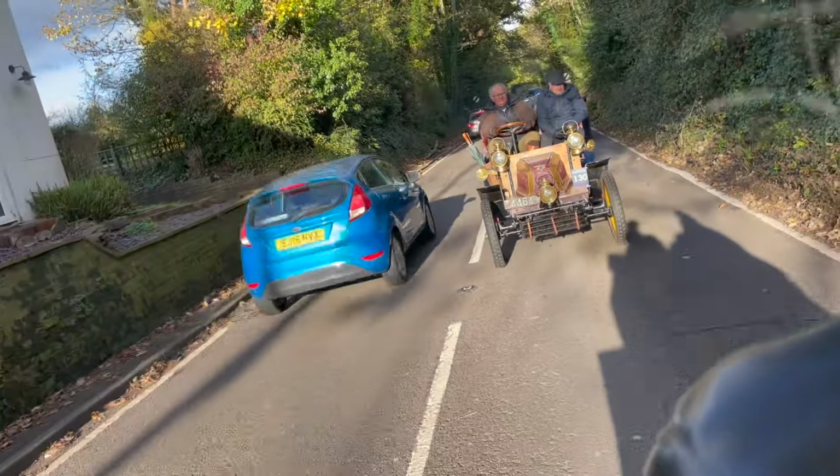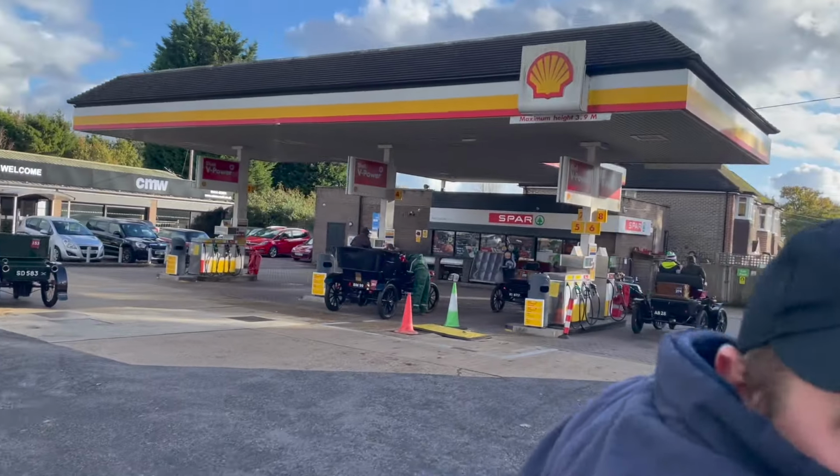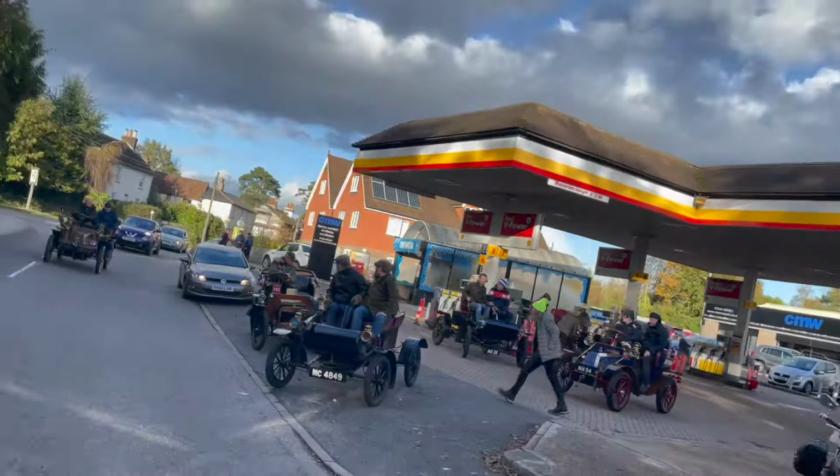I love seeing this. Old cars filling up at the modern petrol station. It's nuts, isn't it? Absolutely nuts. Look at it, man. It's great.